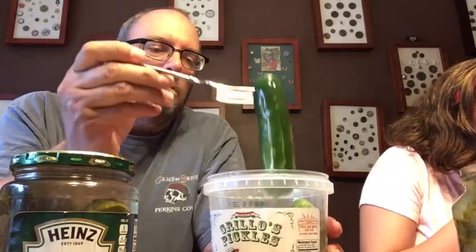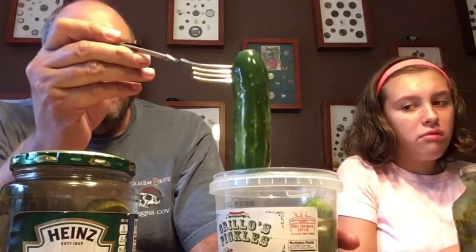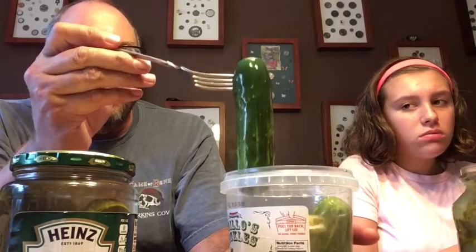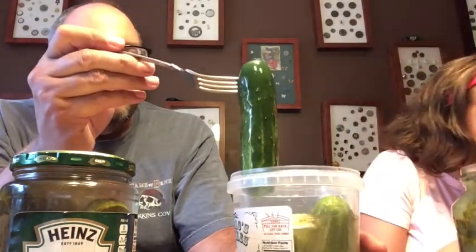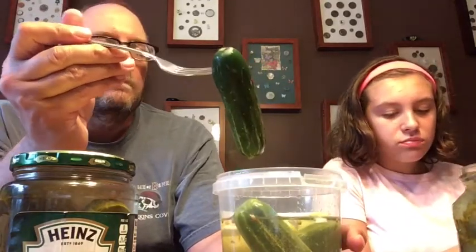Oh, this is a 5-star pickle right here. You know what they are? They're the ones at Ted's. Is that what it's called, Ted's? You said there's cinnamon in here? Ted's Steakhouse. Ted's Grill, yeah. You read that there was cinnamon? The very last ingredient. Mm. Oh, these are good.